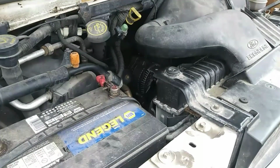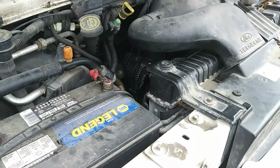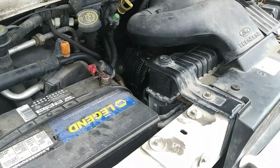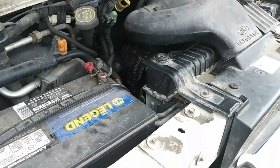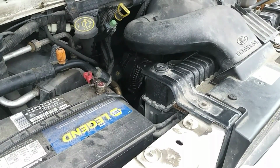Pretty easy, about a half an hour worth of work maybe, pulling the alternator, and maybe another half an hour putting it back in. Probably less time if you're familiar with it and you have all the right tools ready. And quite honestly, a cheap ratchet set is all I use for this entire alternator change, so it doesn't take a lot of tools either.